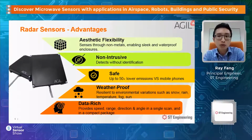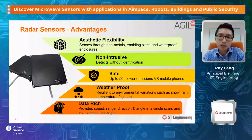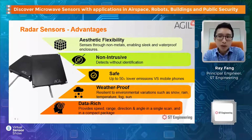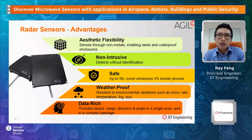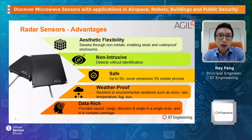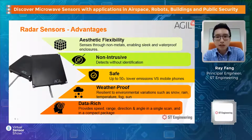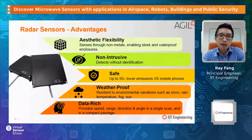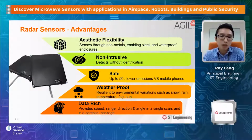Radar sensors also perform well in extreme environments, especially in environments with lots of variation in visibility. For example, when there is unpredictable fog, sand, dust, rain, vision systems tend to fail, but that's not the case for radar sensors. As compared to other sensor technologies such as ultrasonic or passive infrared sensors, radar sensors are also able to make better sense of its surroundings, providing lots of data in a single scan within a compact package.